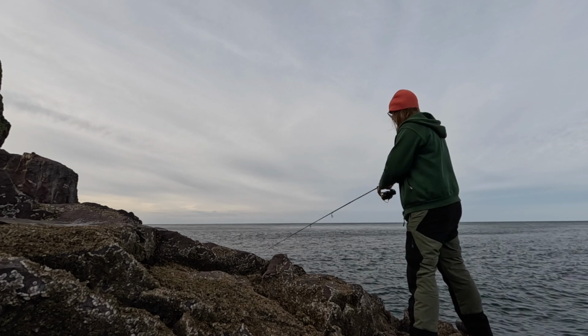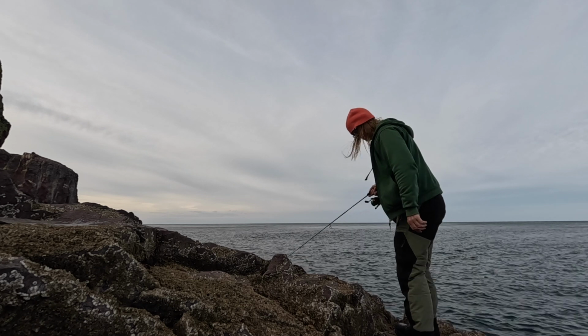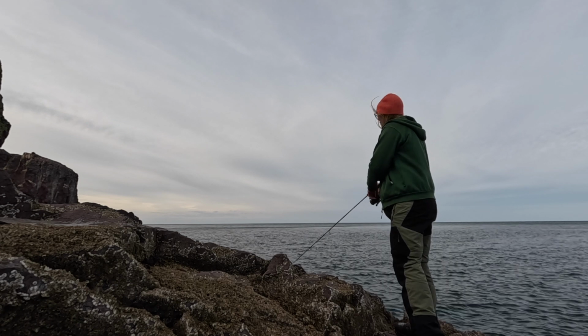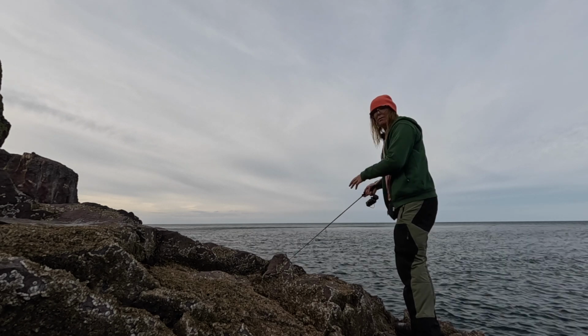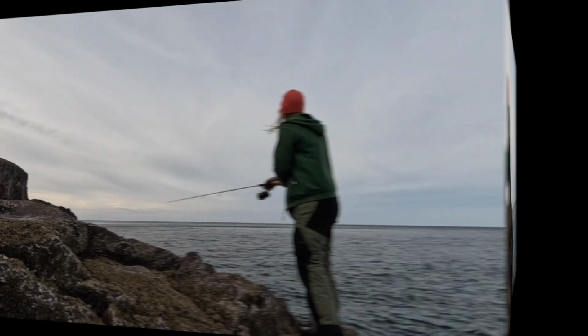Right, I've had a dozen or so casts with that little lure and nothing's taken any interest in it, which is weird because it's the same colour. But the wind has actually just dropped right down. So I'm going to take the opportunity of the less wind, and I'm going to put a different lure on, and I'm going to try going straight out.